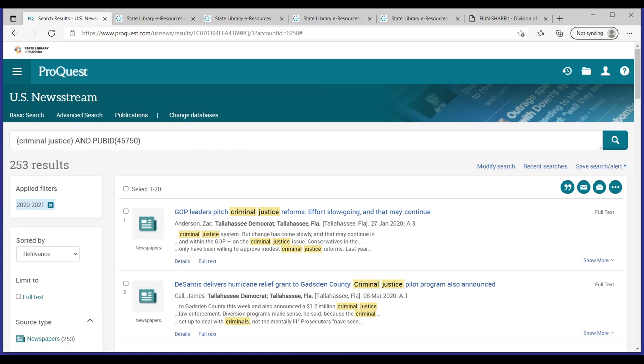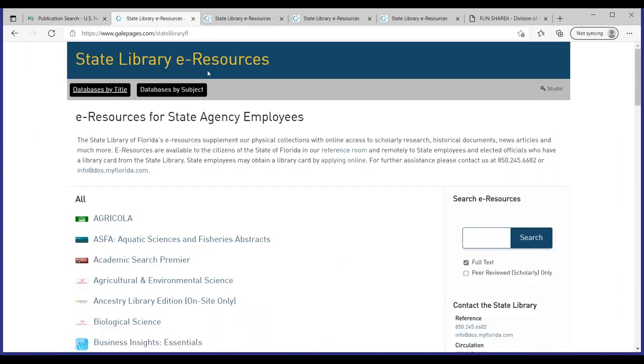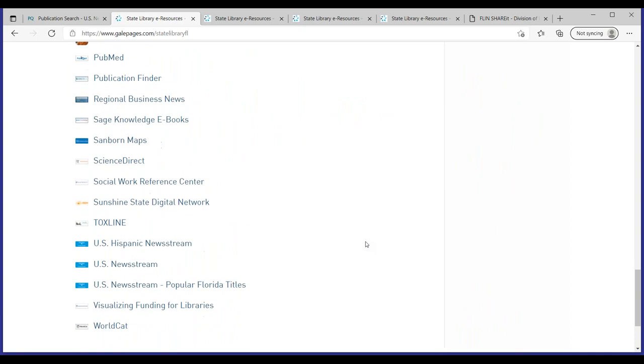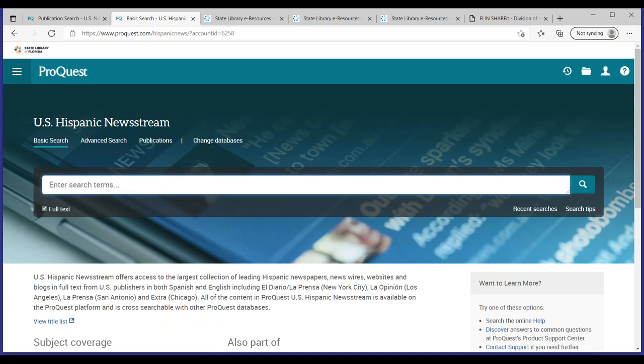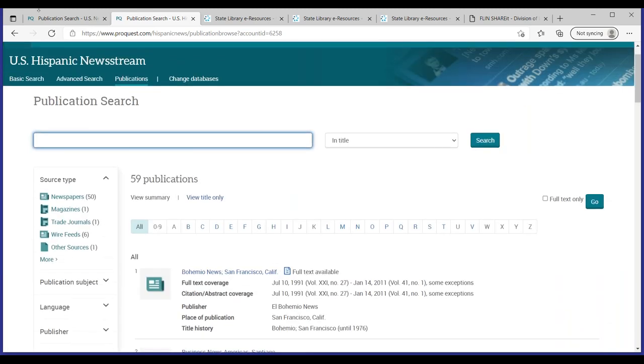And as I mentioned, Spanish language publications are included within US Newsstream. To find specific Spanish language newspapers within the main US Newsstream, you could go to publications and then run a keyword search for La Prensa, El Sentinel, or Hispanic PR Newswire, or you could go back to the e-resources page and scroll down to US Hispanic Newsstream and search from here, or go to the publications tab to check out all of the different publications that are offered.